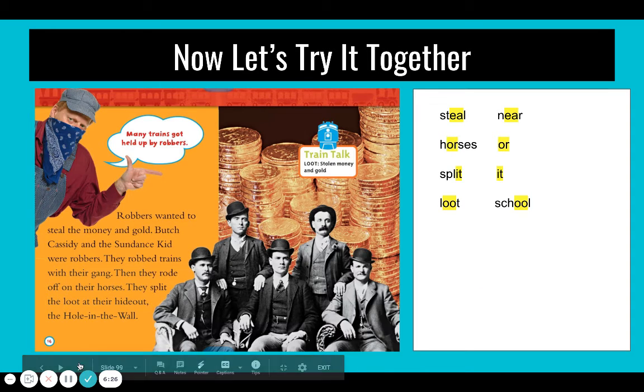Here's another page. This one's kind of a cool page. So we need to think about, and again, look at these words right here. These are snap words: near, or, it, in, school. We've learned those this year, okay? Those words are going to help us to read steal, horses, split, and loot, right?